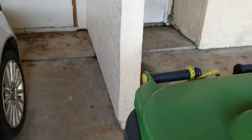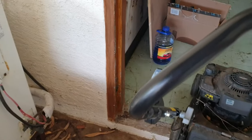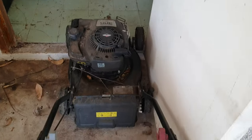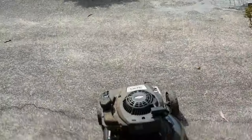Okay, so there you go, that's our lawnmower. These doors are empty. And look, it started to get mold again, Bebo. Okay, let's scrap this so we can start. Now let's touch the back and get grass in.